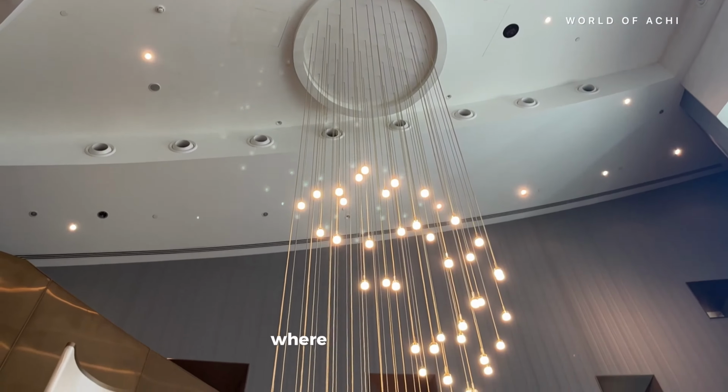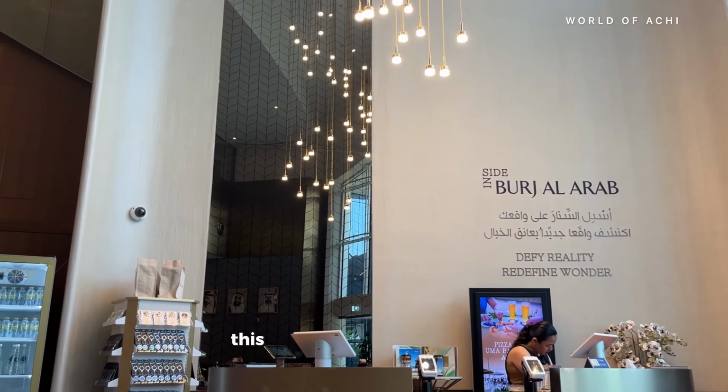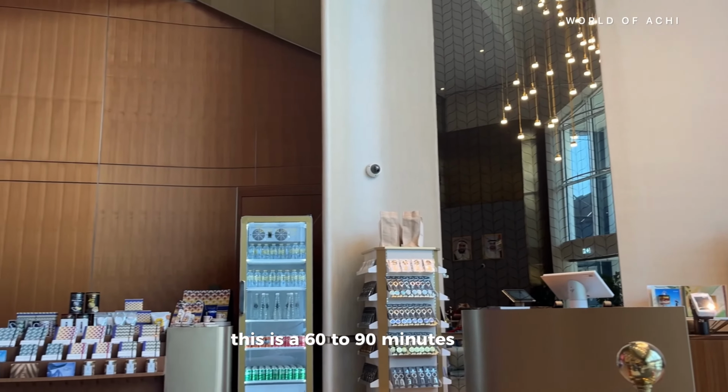So this is the entrance and the lobby where we have to sit and wait for our guided tour to begin. This is a 60 to 90 minutes tour.